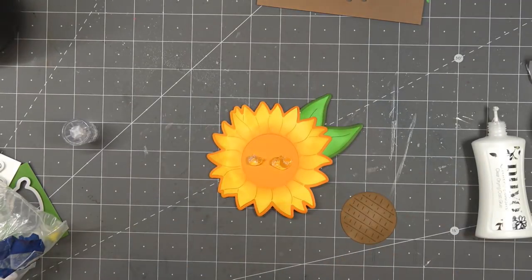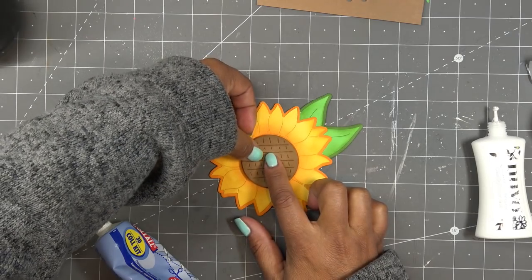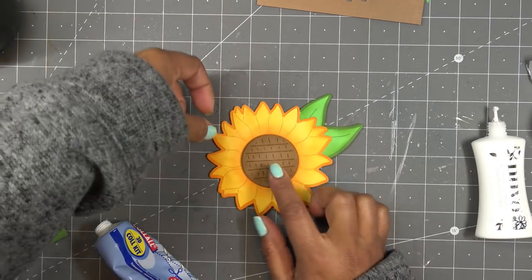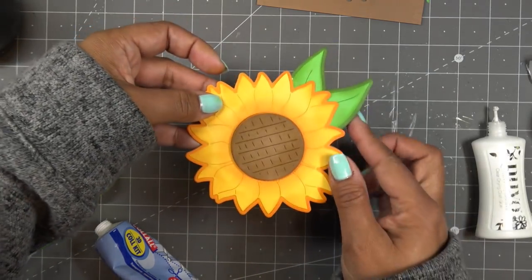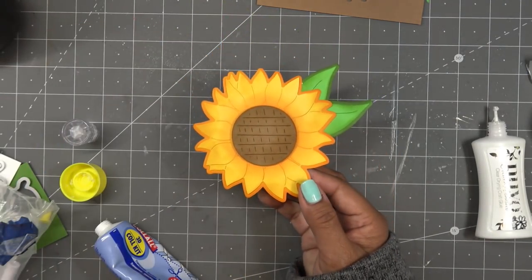Oh. I'm just gonna pop this in here. Just a little dimension on that one. Look at that. We have a little card. Very cute. So let me grab the basket items.